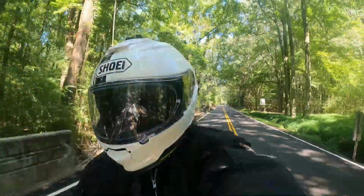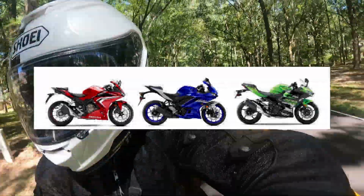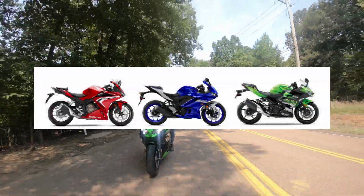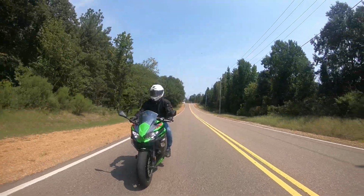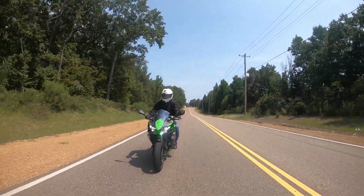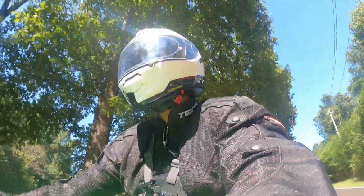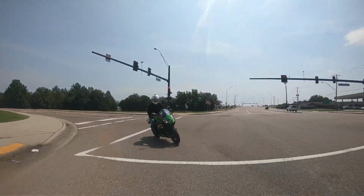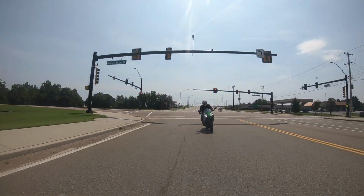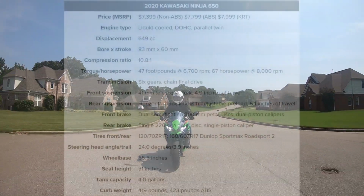Some may say this is an entry-level motorcycle like a Honda CB500 or the Yamaha R3 or even the Ninja 400. Those are all good motorcycles, but this is a 650, a manageable one though. I mean, you can ride it aggressively, but it is not as twitchy as 600cc supersports or the Gixxers or the R6s. So that is something to keep in mind.